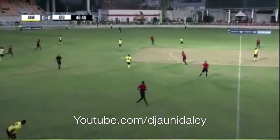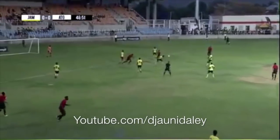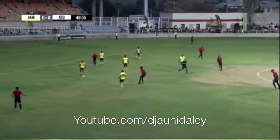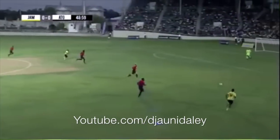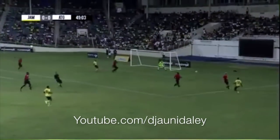Here is Dory from Antigua. Here they are in the middle of the park. Good sharing of the football until the Jamaicans intervene. Fabian Reed is used to playing close to goals, but not his own goal. And here's Kelly. Lots of space on the right. Will he get the cross in?